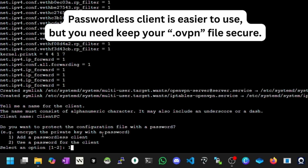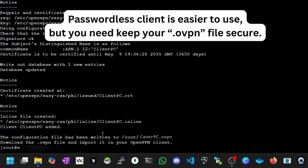So I go with the passwordless option and secure my OVPN file. I press enter, and now the OVPN file is produced. Now you can download that OVPN file and start using your VPN server. To download the OVPN file, first you have to install WinSCP, and I'll show you the address.